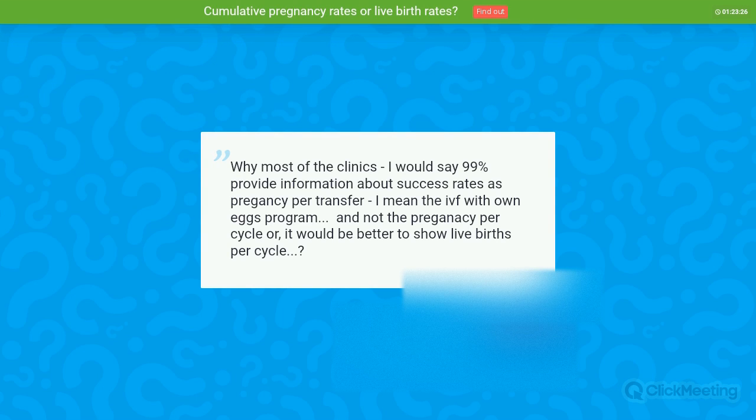I would say that you should decrease at least 10% of the rate that the clinics are offering, at least 10 to 15% of the live birth per cycle.